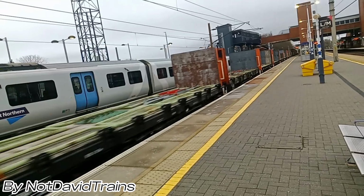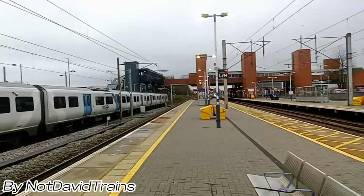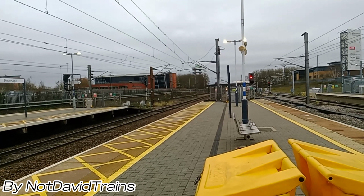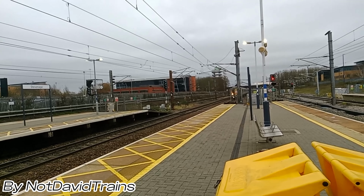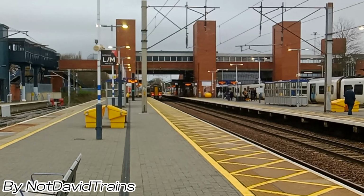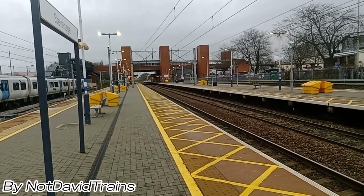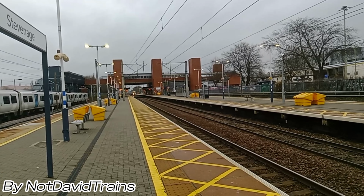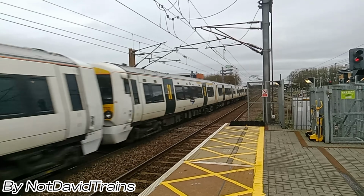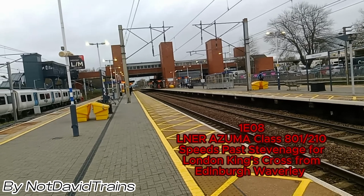Whoa. 66? 116. Almost blew me off the platform. Wow. Over past, 387, speeding past Stevenage for King's Lynn from London King's Cross. Great Northern Class 387 speeds past Stevenage for London King's Cross from King's Lynn. Passing Stevenage for King's Cross from Edinburgh.